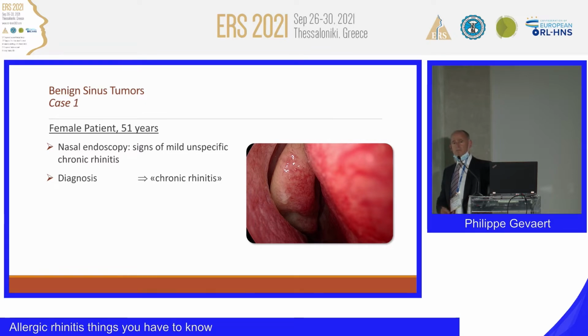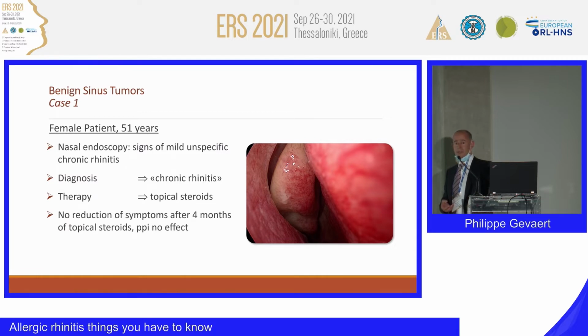But the lady working at our ward was a little bit worried. What could it be? Postnasal drip, can it be dangerous? And of course, we tried topical steroids. No real breakthrough regarding the symptoms. And after 4 months, we also tried PPI, proton pump inhibitors, with no effect. What would you do?